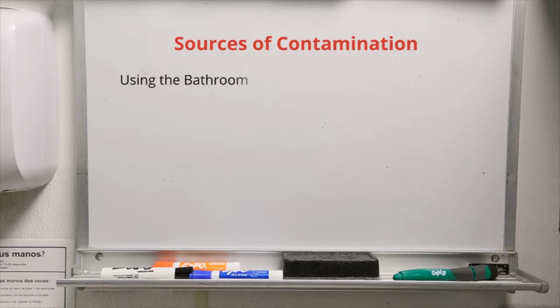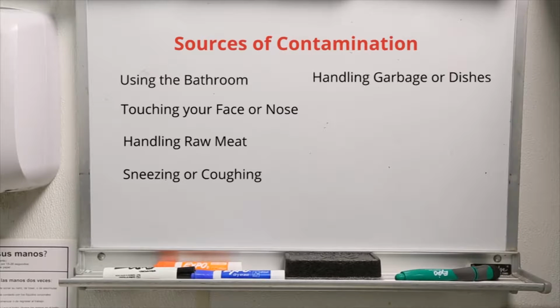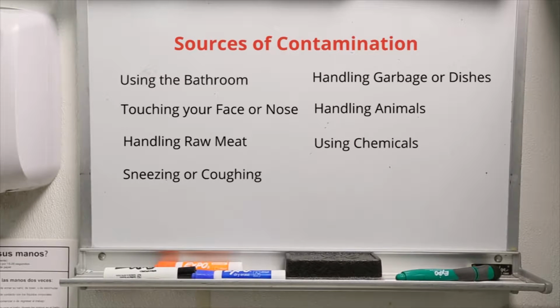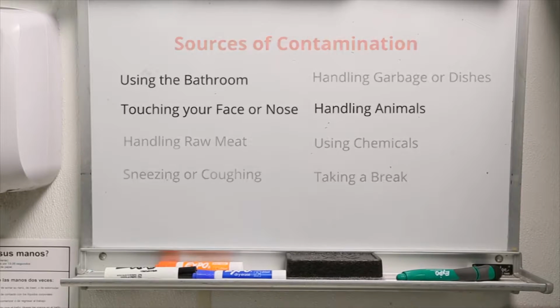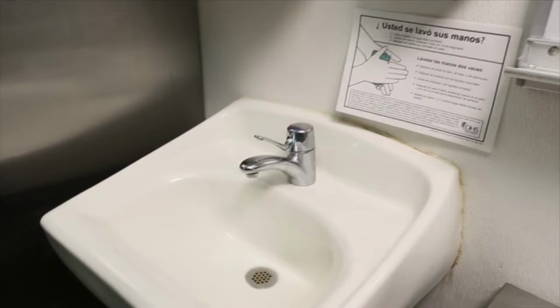Contamination can be caused by using the bathroom, touching one's face or nose, handling raw meat, fish, or poultry, sneezing, coughing, or blowing one's nose, handling garbage or dirty dishes, handling animals, or using chemicals, or after taking a break, eating, or smoking. If you aren't sure if a wash is necessary, wash anyway, just to be safe.